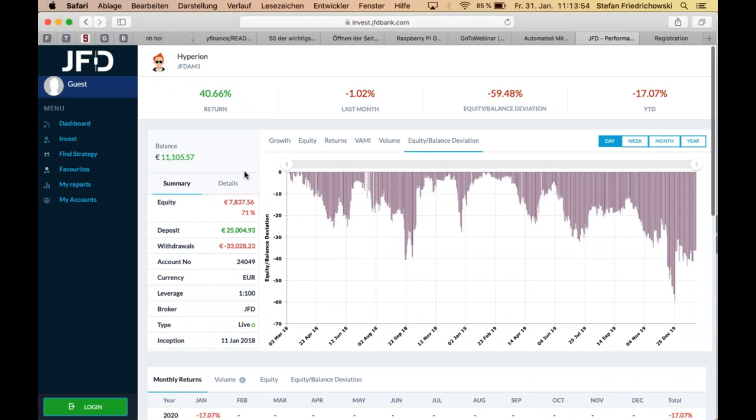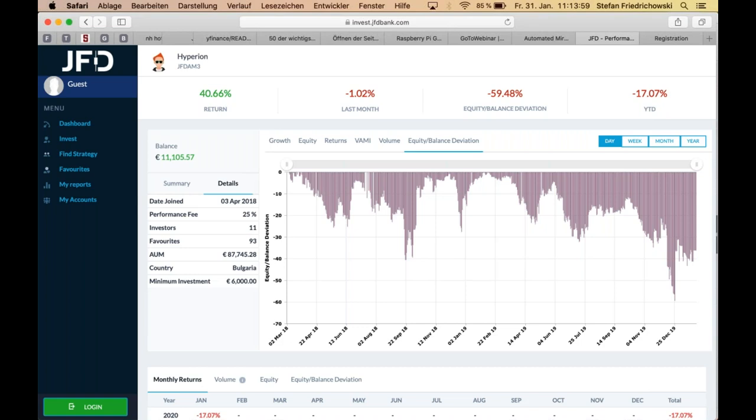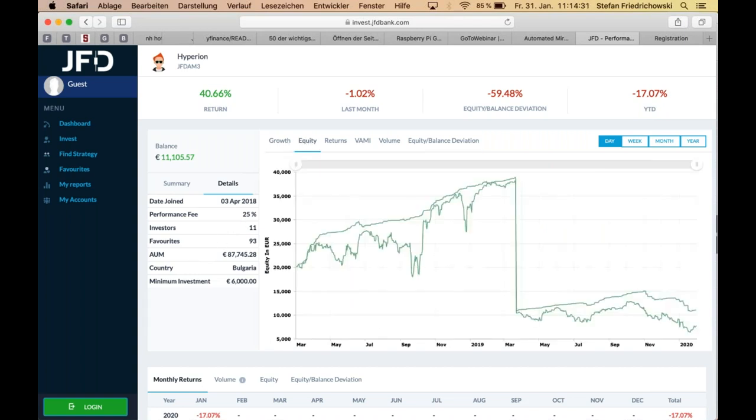And finally, to introduce everything here, it's quite easy. If you go for the details, you will find a few other quite important numbers. Let's start with minimum investment. So you can realize that is the minimum amount of money you need in order to follow that strategy. In this case, 6K. Of course, you can invest more, but not less. And you can see how many investors are already following actively the strategy and the total assets under management. So that is something you can find here quite well.